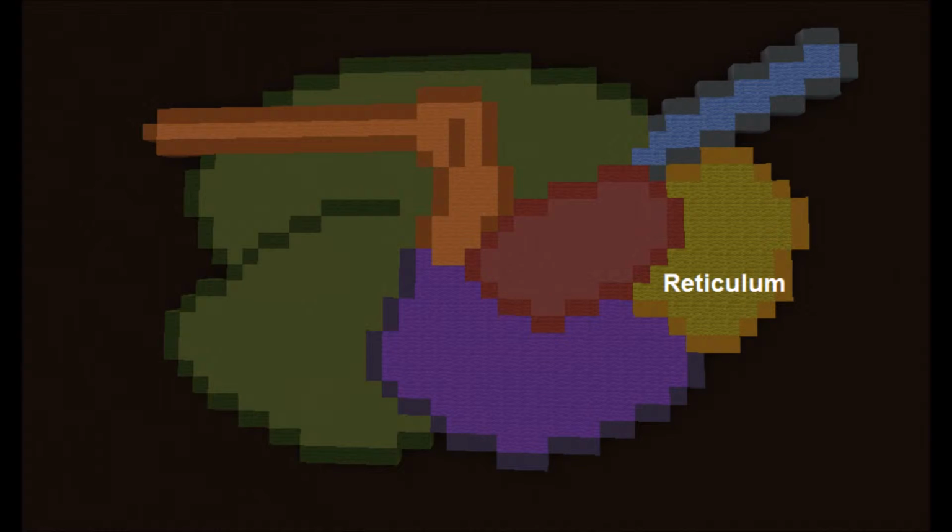The reticulum is the first chamber in the ruminant stomach, and the esophagus leads into it. So the esophagus starts the digestive system and it goes into the reticulum. The reticulum has a honeycomb-like lining, and this is to increase the surface area of the reticulum. It collects large feed particles to make sure that they're digested more before they enter the next section.